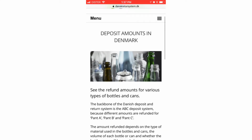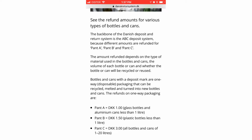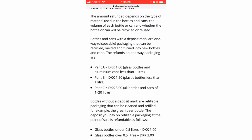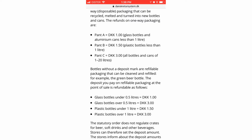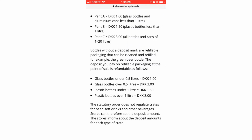And here are also common deposit amounts in Denmark. It's called the ABC deposit Pant system, Pant A, Pant B and Pant C. And usually you can see this marking on the packaging. So the fonts are here. Pant A is 1 Danish krona. It's glass bottles and aluminium cans less than 1 liter. So the majority of beers will go into this category. Pant B, 1.5 Danish krona, plastic bottles less than 1 liter. Pant C, 3 Danish krona, all bottles and cans of 1 to 20 liters.